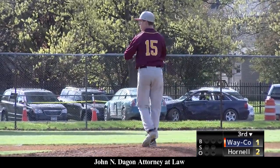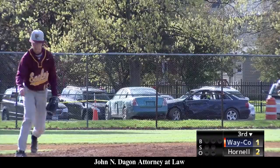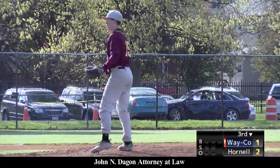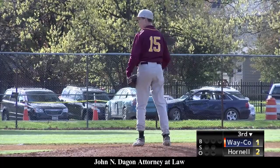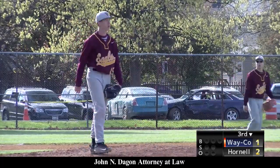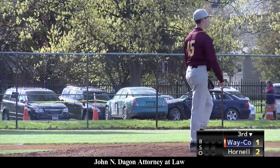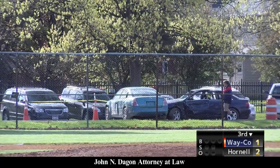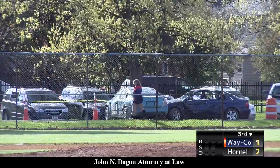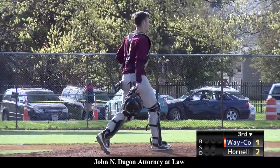And a new pitcher, number 15, John Freberg. I'm saying that name, John. Hornell is 5-2, 2-2 in the league. So this would help Hornell in the Livingston County League if they can go up 3 wins and 2 losses and drop Wayco to 2-4.